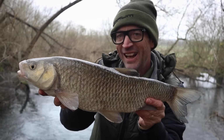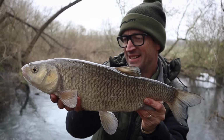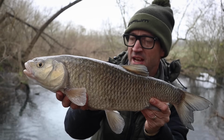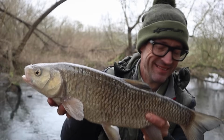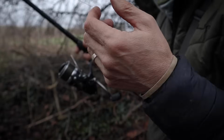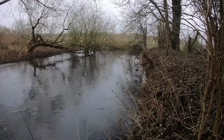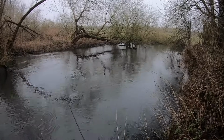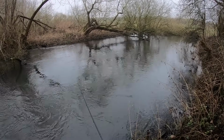Having leapfrogged lots of different swims, there we are, a lovely chub on a little link ledger, which I'll show you in a bit. But yeah, probably a dozen swims, 10 or 15 minutes in each. And eventually I found one. Now I've just flicked the rod back out because where there's one fish, there could be another. I've put it in exactly the same spot, but still I'm only going to give it 15 or 20 minutes and I'm going to move on.